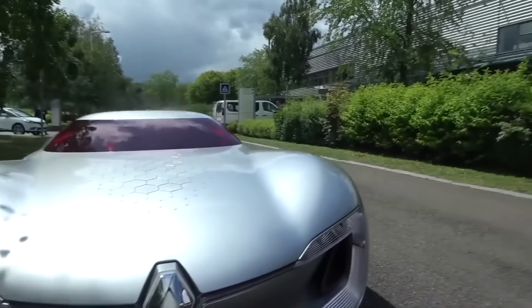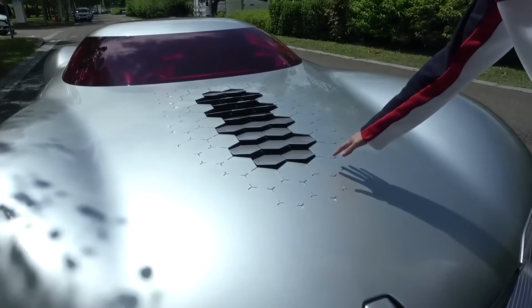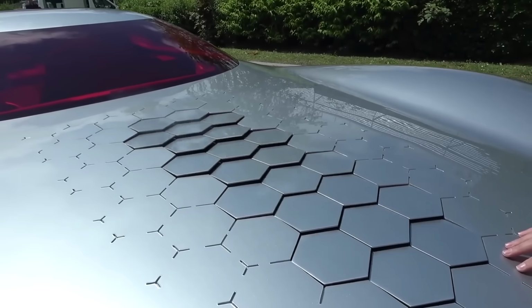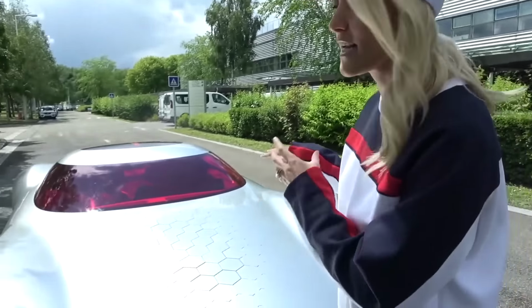Isn't that just crazy beautiful? And then take a look at this honeycomb kind of texture here on the top. Look how that opens up. That's mad. I've never seen that before. How beautiful does it look? It's not just for design, it's actually for function. This is actually designed as an air intake.